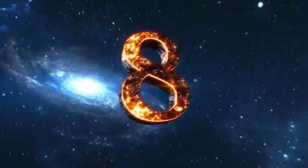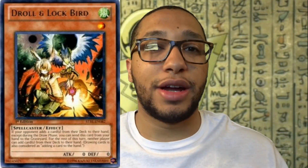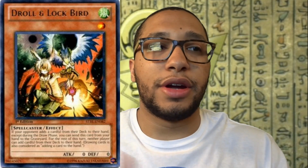Number 8, Droll Lightbird. Now, Droll Lightbird is another great card to pick up. It's a great card to use in your side deck. It's actually a good generic budget option to use instead of Ghost Ash and Beautiful Spring. The Droll Lightbird effect pretty much reads: when your opponent would search, you pitch Droll Lightbird, and then after the first search they use, they can't search anymore.